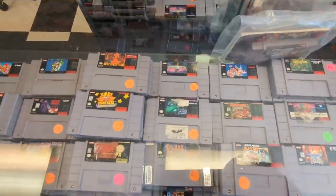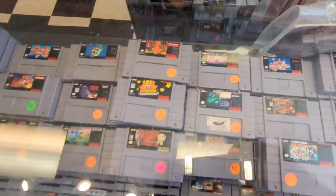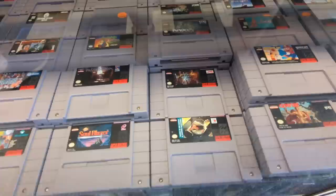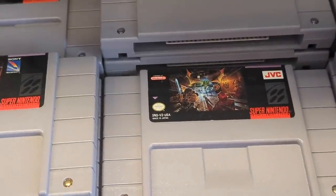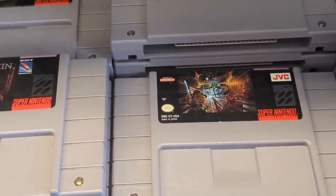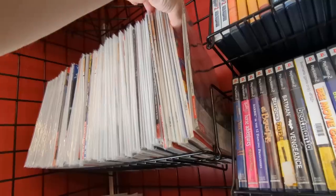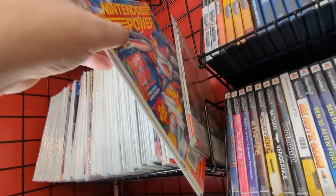Oh, Brain Lord's a good one too. I do love me some Brain Lord. Oh, we got the Mario Preschool Fun. What is this? It's hard to tell. Got some Nintendo Powers here too. If you're looking for a complete Nintendo Power set, oh, here's a good one. Look at this one. Nice.